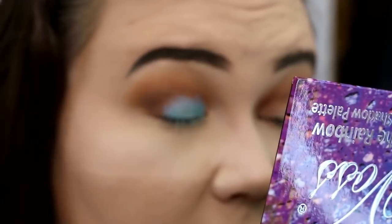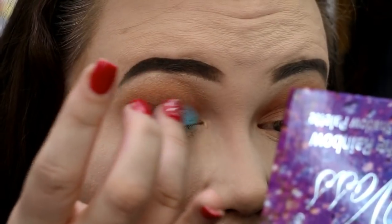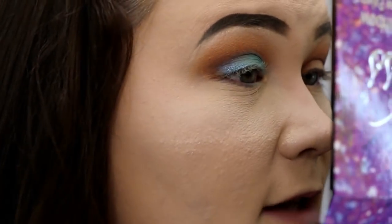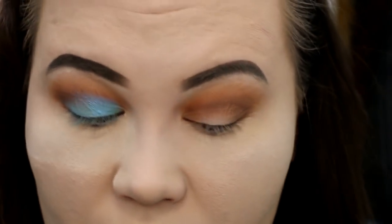And you guys, I can definitely feel that jojoba oil. It is working for this shadow right now. It is just going on and gliding all over like heaven. Well, that looks gorgeous, and it went on, you guys, literally like a dream. There's somehow little to no fallout, which is crazy with these kinds of shades. But they're just, oh God, they're so good.